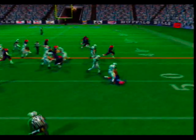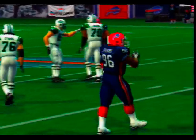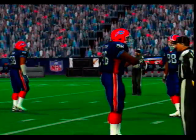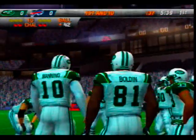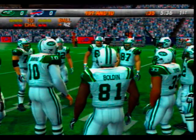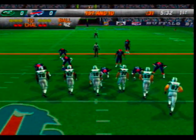Going to the right. Pollard is there for the tackle at the 42-yard line. They did a pretty good job of recognizing what they want to do. It just got there a little late. Ball on the 42-yard line.